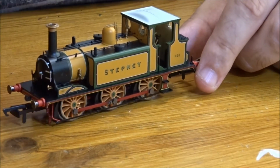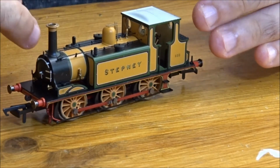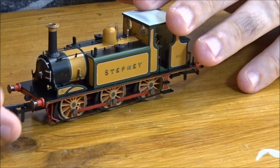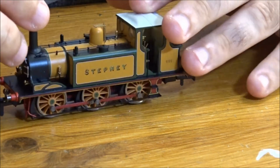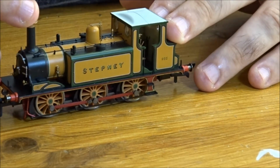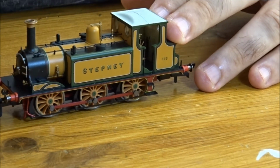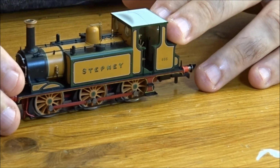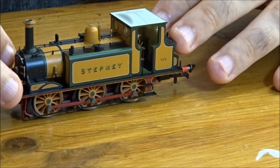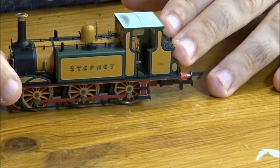So a number of things I said: smoke box, bunker, the dome needs to be moved forward, the splashers need to be changed, I need to add lamp irons, and I'm also going to change the brake blocks and get rid of the Westinghouse pump on the other side. Quite a big long list. So over the past few months I've been designing bits and pieces to change this into A1X condition. Also I need to change the boiler fittings as well, because it's a slightly different boiler, of course.